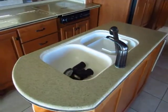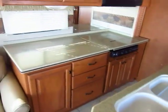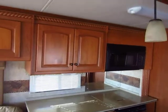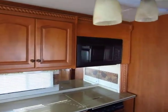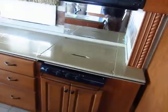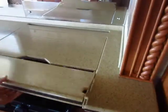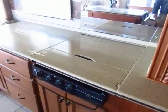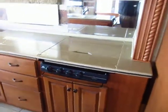I love the island kitchen here. It gives you so much more kitchen space, because otherwise the kitchen would be quite minimal. But it's very sufficient. You've got the convection microwave oven here with the stovetop below, and of course they have the beautiful true Corian stovetop cover here to add some extra space where you really need it.